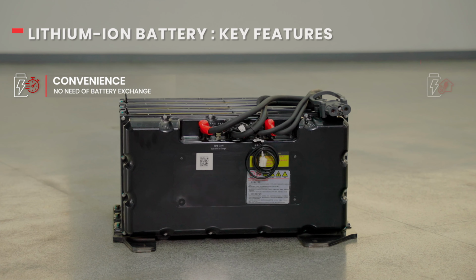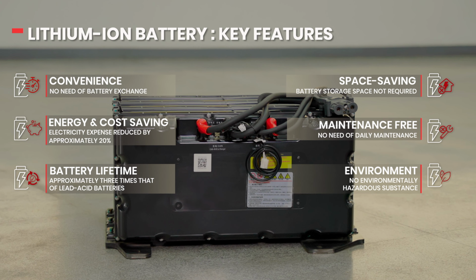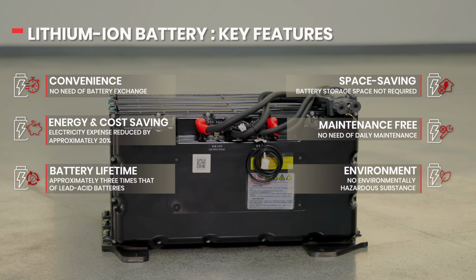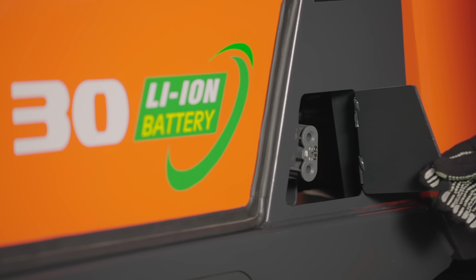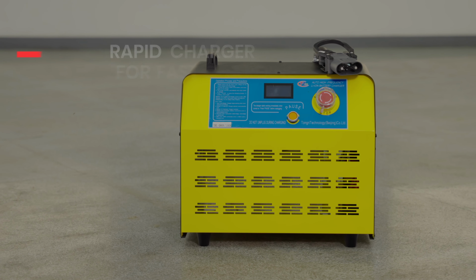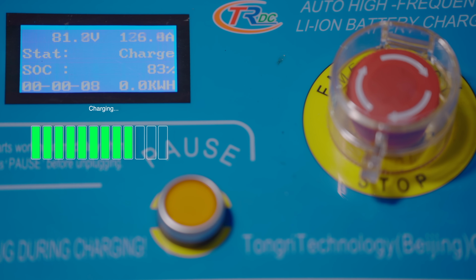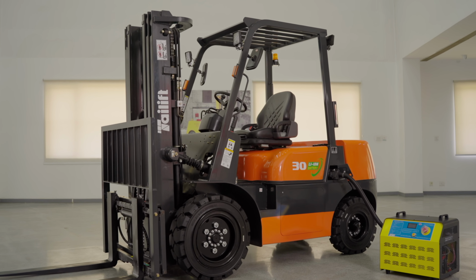Powered with lithium-ion battery, the FBD series trucks provide an opportunity to overcome the challenges faced on lead-acid batteries. With lithium-ion battery offering the advantage of opportunity charging at your choice of time, coupled with fast charging with a rapid charger. Say goodbye to the hassle of maintaining spare batteries.